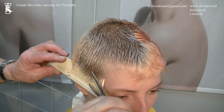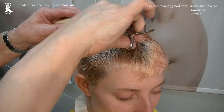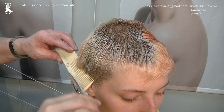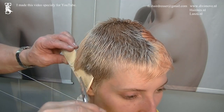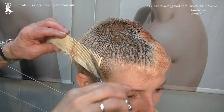In between we're still talking Dutch to each other because we are Dutch. I told her that I think nice soft lines suit her very well because she has nice soft pink colored skin. And I think when the hairstyle is too hard, it doesn't suit her very well.